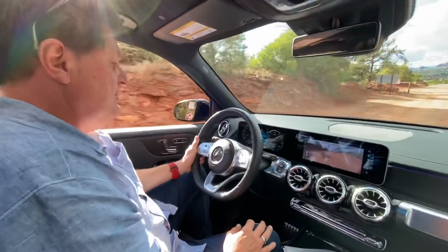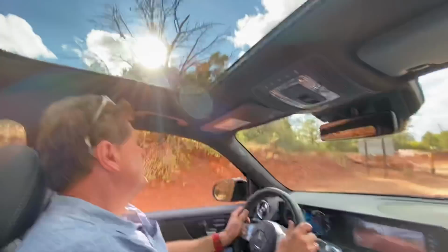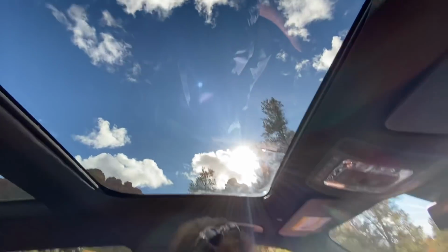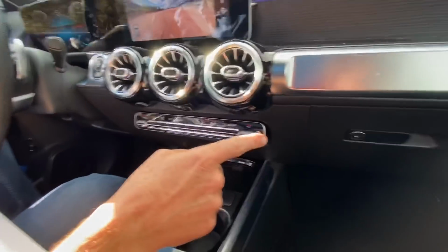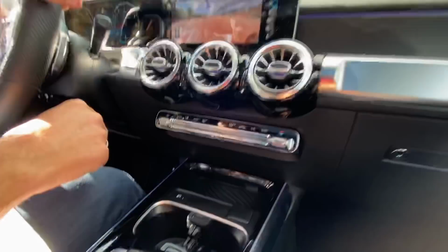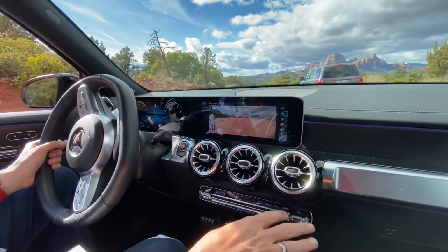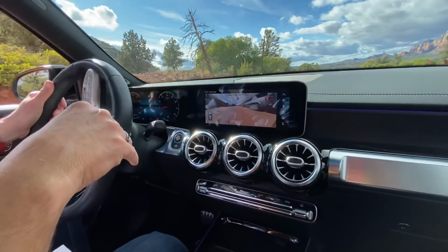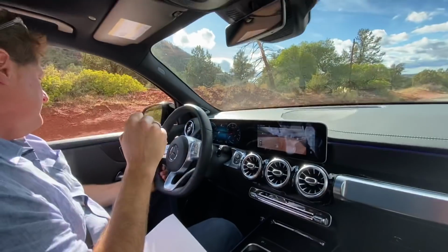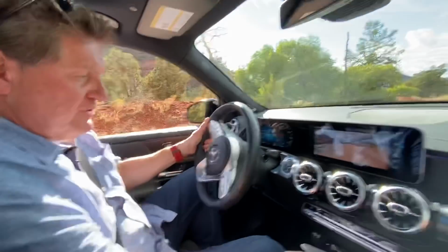Now, some of the other notable things, of course, is I have paddle shifters here. I have a big steering wheel. I've got this enormous sunroof, and a place to keep my phone. Very nice vertical line of controls, and I think Mercedes has done a good job in giving you just the hard buttons that you want without all the ones that you don't want.